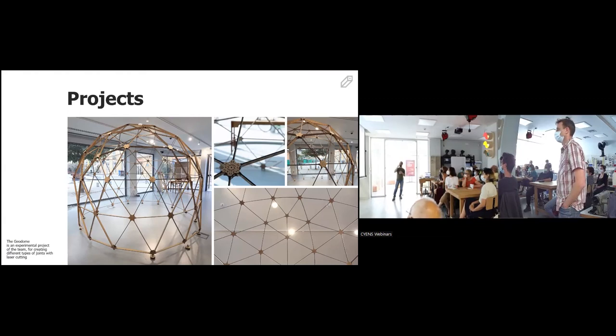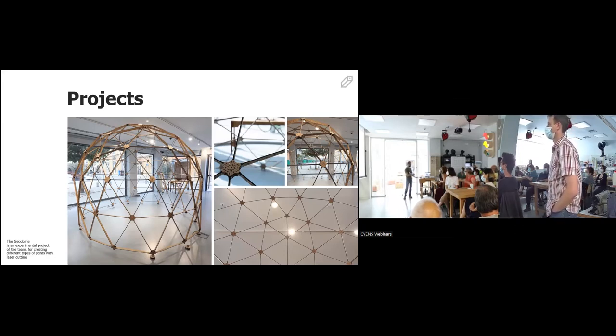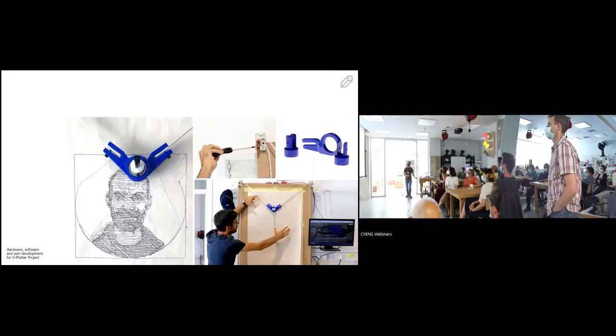This is a geodome project, and I mean, it's been done before, but we were working on designing the connections so that they can be laser cut out of sheet metal without any bending, without any welding, so it's easy to manufacture. And I think this one, we took it apart and we're lending it to NEMAC for the moment, but we're planning to build a bigger metal one, maybe outside here, if everything goes well.